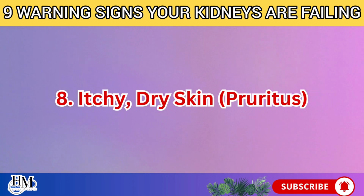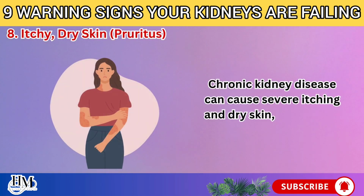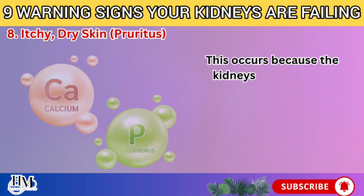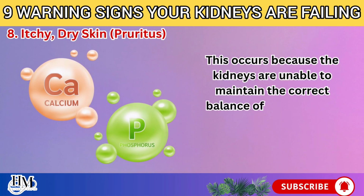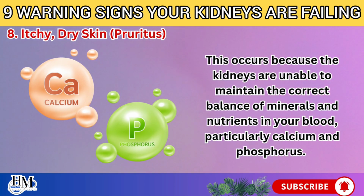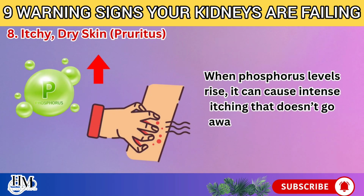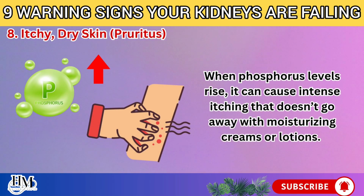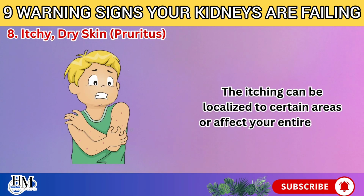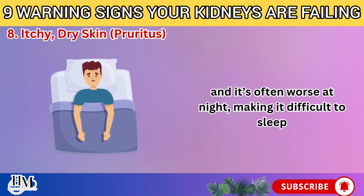8. Itchy, dry skin, pruritus. Chronic kidney disease can cause severe itching and dry skin, a condition known as pruritus. This occurs because the kidneys are unable to maintain the correct balance of minerals and nutrients in your blood, particularly calcium and phosphorus. When phosphorus levels rise, it can cause intense itching that doesn't go away with moisturizing creams or lotions. The itching can be localized to certain areas or affect your entire body, and it's often worse at night, making it difficult to sleep.